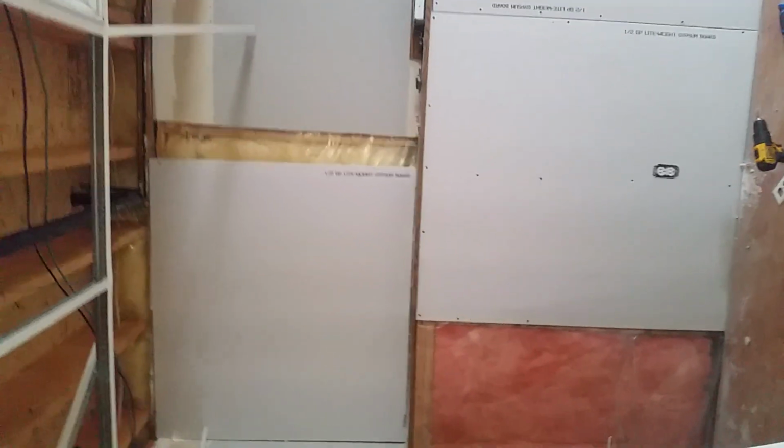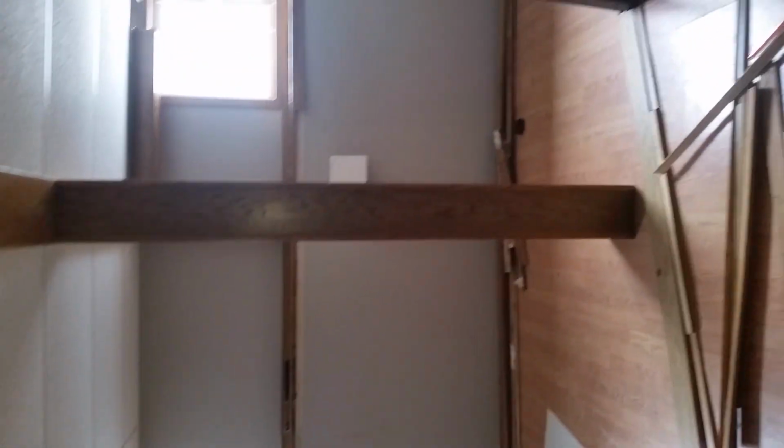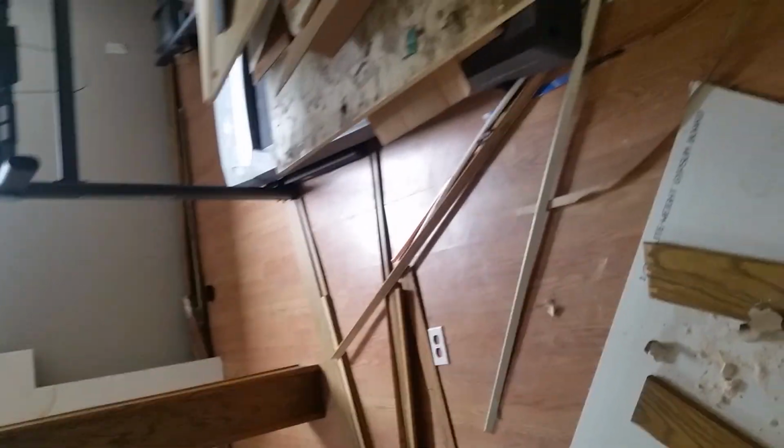So yeah, we're just going to have to finish this up, clean up the drywall, and obviously add drywall where it's missing. It's going to need a few ceiling tiles and fix the hanging ceiling in some spots. But all in all, down here, same thing. Everything's in good shape. The flooring's actually in really good shape still. It's mostly just cosmetic, like I said.